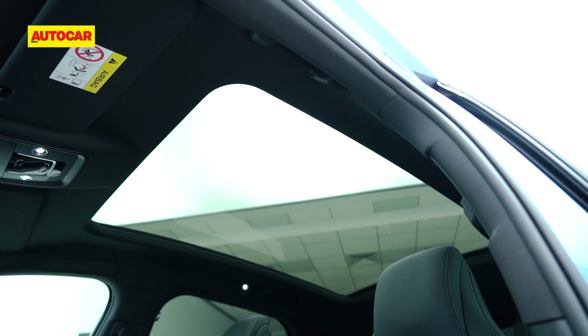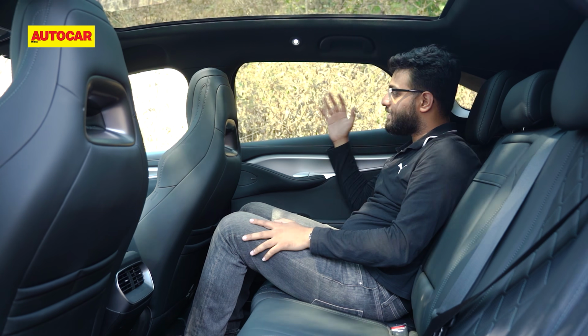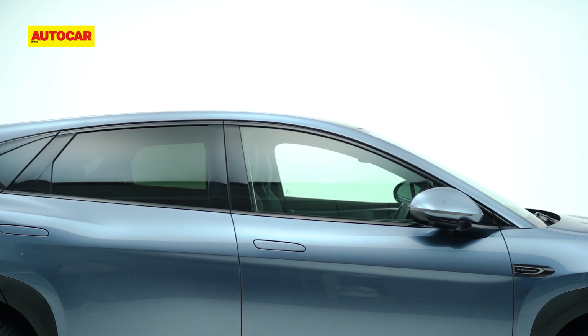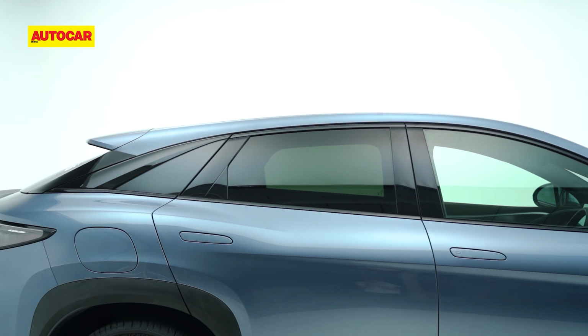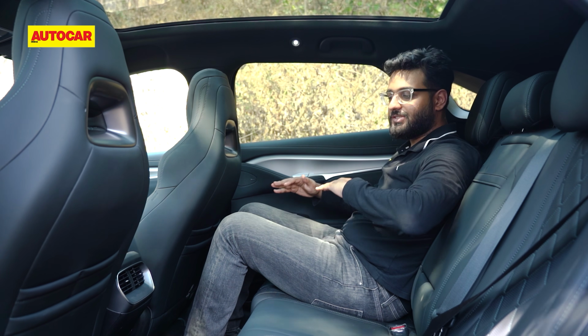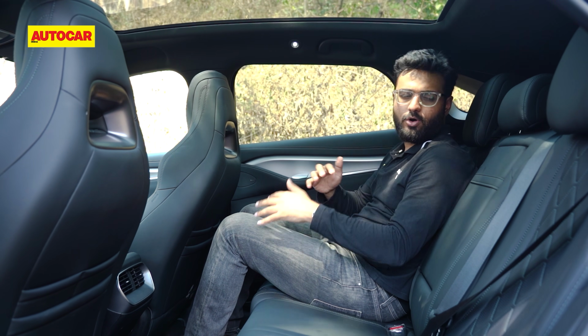Big glass roof which brings in a lot of light and just opens up the cabin. You have big windows as well. Now sadly they do miss out on blinds. That would have been a perfect touch. However, the rear windows do get a tint to counter the missing blinds, and BYD say it complies with the legal norms too. But overall, the positioning of the armrest and just the positioning of the seat and the shoulder line is just perfect. Doesn't feel claustrophobic or cramped.